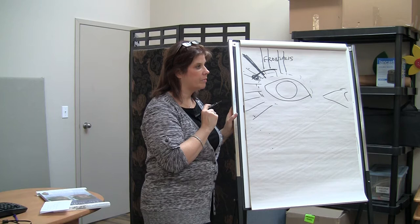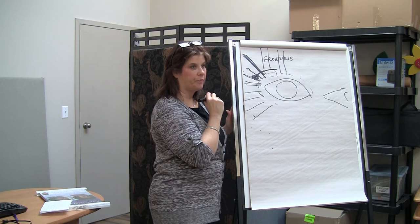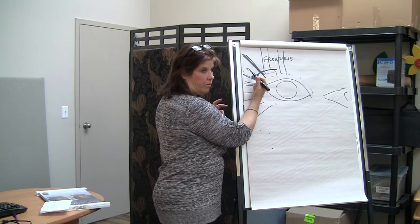So if you inject that and this gets weak, which direction will the eyebrow go? Up or down? Up, right. Because this normally pulls down, so if you relax it, it allows frontalis to pull up.